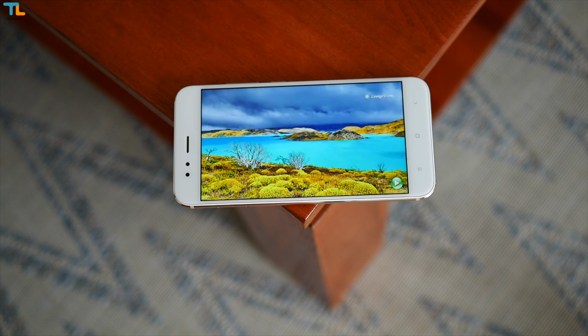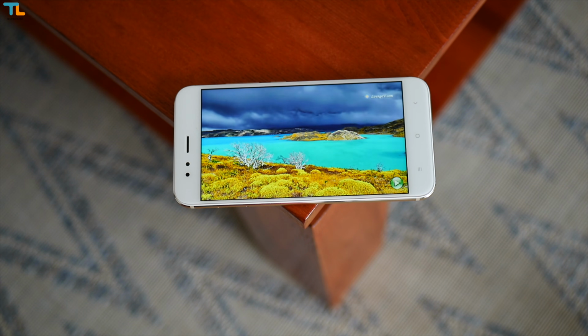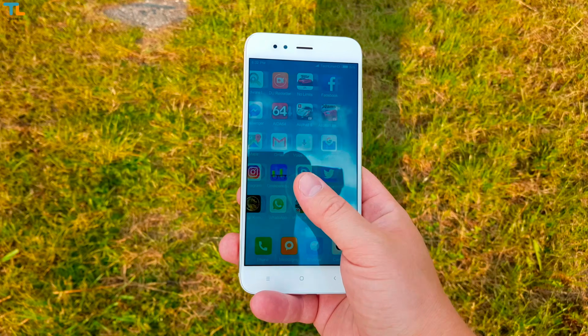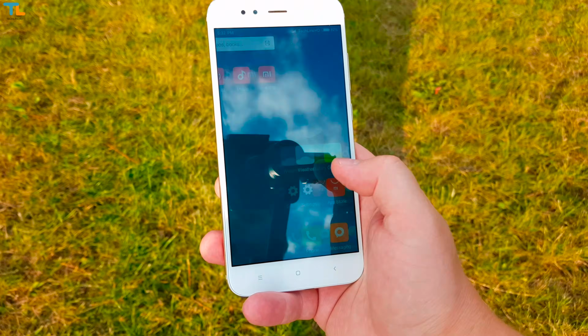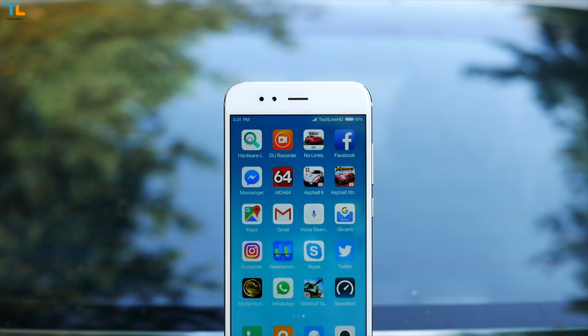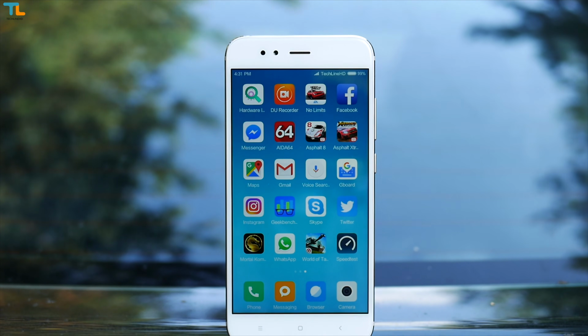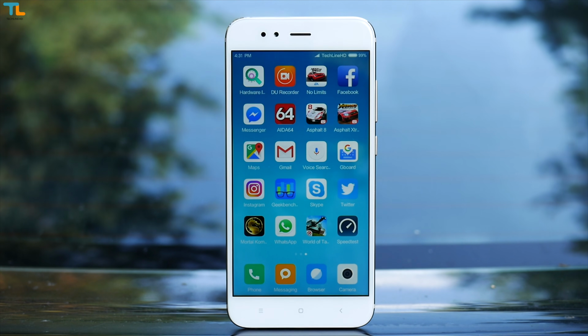As far as display goes, we have a classic 5.5-inch 1080p IPS LCD panel, which is great. It's sharp and vibrant, but I found it to be quite reflective outdoors. Also, Xiaomi, as usual, didn't specify if this phone has Gorilla Glass screen protection or not. So drop me a comment down below if you found any official confirmation about that.